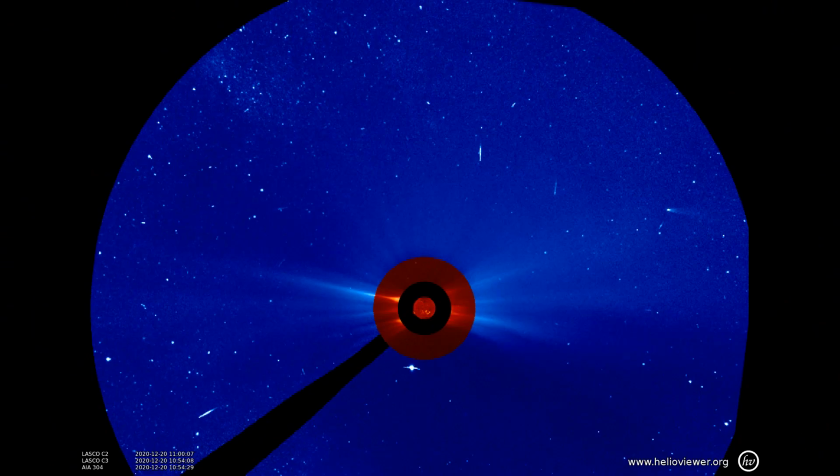First, let me get you oriented as to what you're going to be seeing. In the middle here you have a picture of the Sun, pretty much the size we see it, taken with the Solar Dynamics Observatory AIA instrument in the helium-2 304 channel. So this is material at about 50,000 degrees. Around that you see a dark disk.